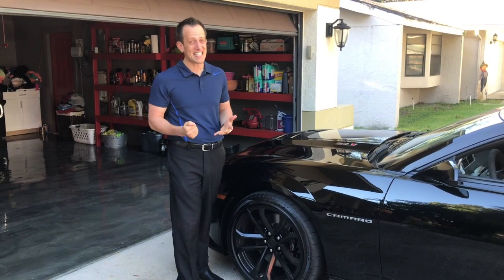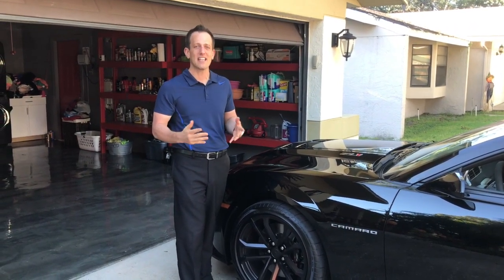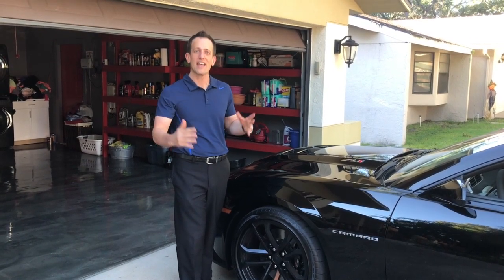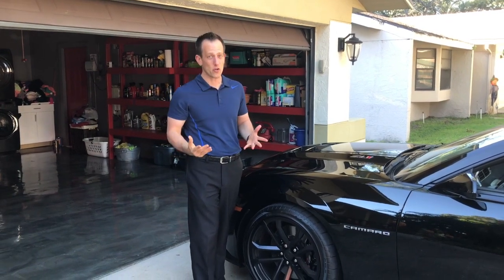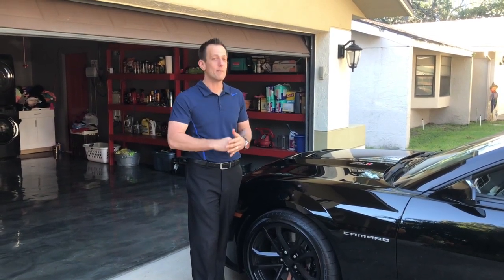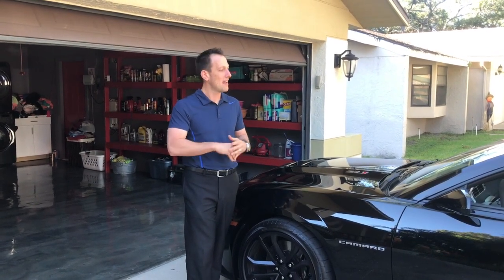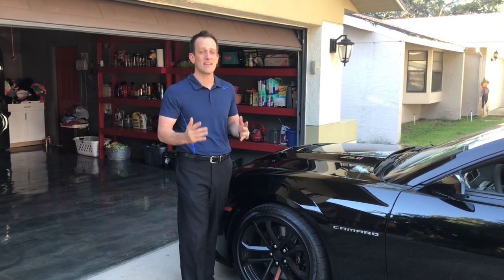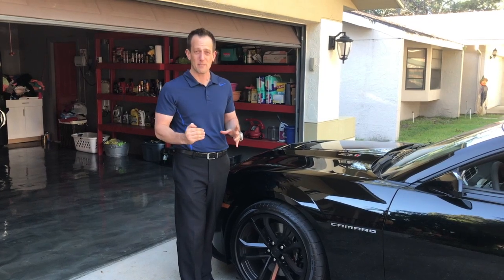Camaro was around since 1967, had its heyday through the 60s into the 70s. Then, of course, because of the EPA and those tough regulations, they made the power go bye-bye. Eventually, power started to creep back up in the 1980s, and by the 90s, Camaro was back on top of the muscle car heap. Unfortunately, though, in 2002, Chevrolet decided to make a huge mistake. They cut the Camaro from their lineup.